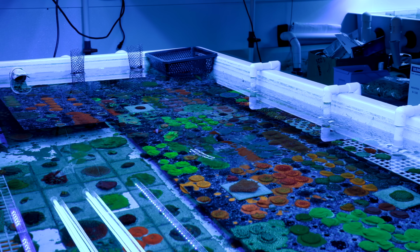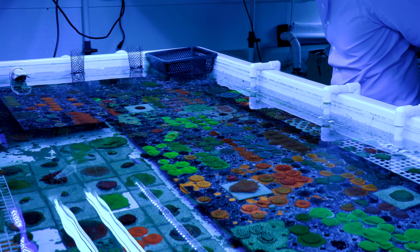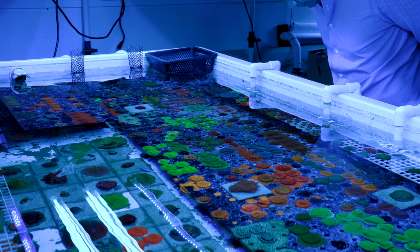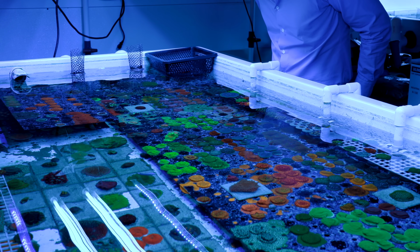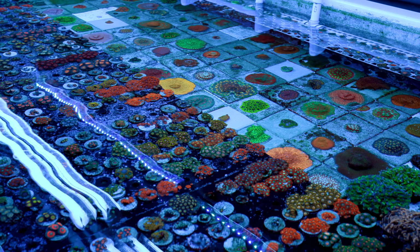First and foremost, let's talk about the ridiculous quality and selection of their corals. I almost always jump right into the equipment and system design, but it would be a real disservice to the beautiful selection of corals that they have here.